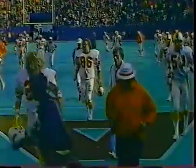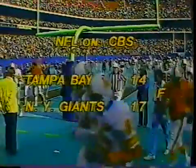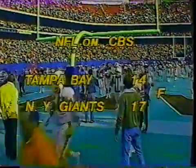There it is. John McKay leading the Buccaneers off. They'll regroup during practice this week. That is still an excellent football team. Another final just across the desk. Kansas City 10, Cincinnati 7. And I would think now that the Cincinnati coaching staff is in serious trouble.